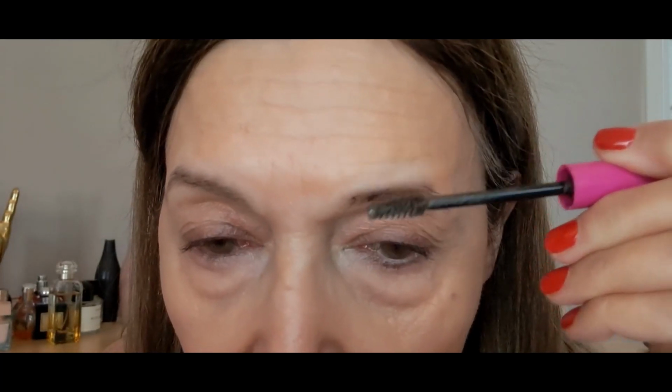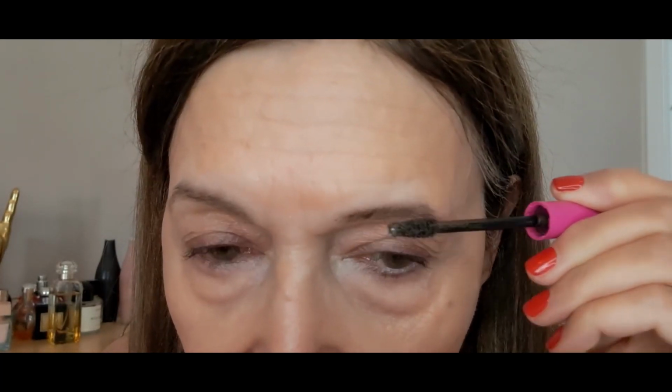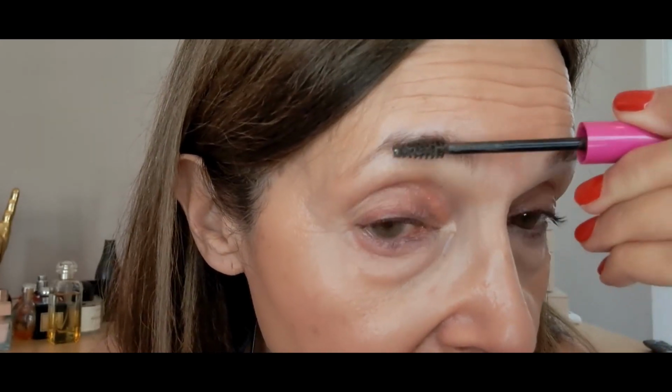So we'll fluff up. Oh, more blobbing. Never mind, we can get rid of that in a minute if it's a bit too dark. So a bit of fluffing on either side, like that. Now, the next thing we're going to do is use this lovely Armani Eye Tint, I think it's called.